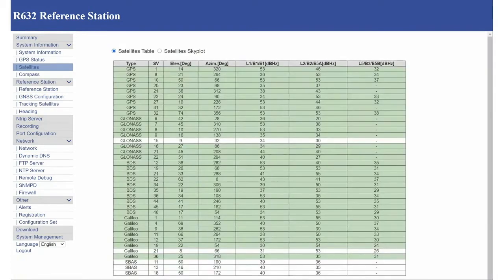Under the Satellites tab, everything in green will be what will be used in the solution, and everything in white is what's also additionally being tracked. So as you can see right now, we're using 9 GPS, 10 Beidou, 7 GLONASS, and 7 Galileo in our solution. And we're tracking 9 GPS, 10 Beidou, 8 GLONASS, 8 Galileo, and 3 SBAS satellites.